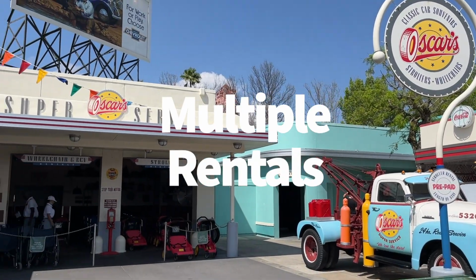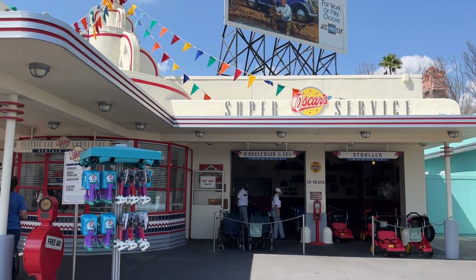Okay, we've got some good news here. Disney has strollers, ECVs, wheelchairs, and lockers that you can use during your park day.